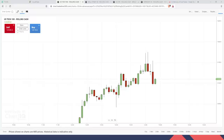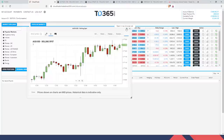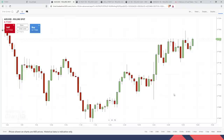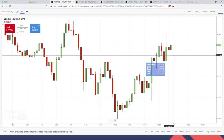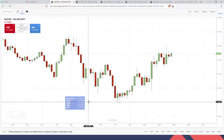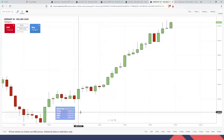Say, for example, we are looking at, I don't know, the Aussie dollar. It's not that there's not movement, but for example, the movement from here to here is 10 pips, and this is on a 10 minute chart. So the whole range in, for example, Aussie dollar today has been about 20 points, while you got an enormous range in say the DAX spanning about 200 points.